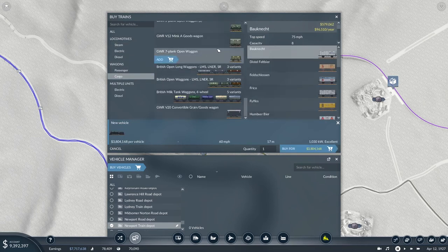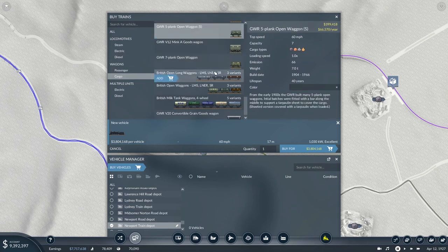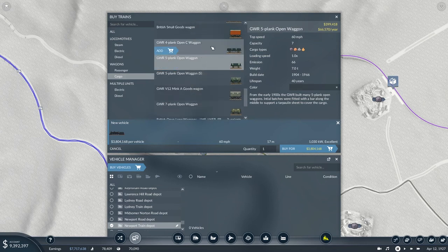We'll add on some of these GWR wagons. Oh, this is the sheeted version, covered with a tarpaulin when loaded. Who covers coal and iron ore in a tarpaulin? Not me. Oh, we've got a variety of them. You load faster though, because you're carrying specific goods. Interesting differentiation there. Right, so how many of these can we get on here?